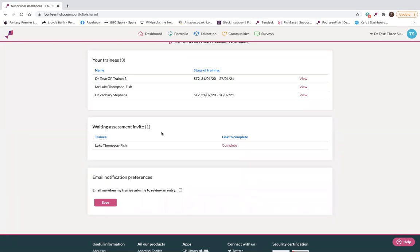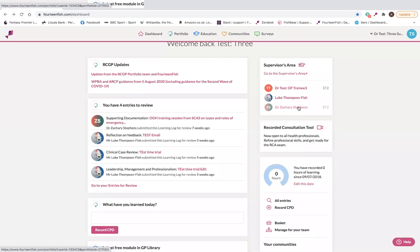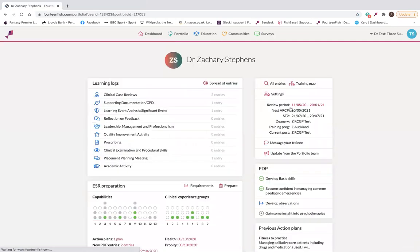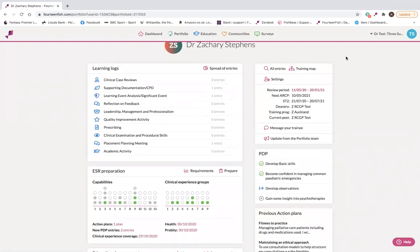Once we've found our trainee, we can either click into the supervisor's area and click view from here, or we can just do it straight from the dashboard if they're appearing there. We just click on that trainee's name and can then view their portfolio. So if I click on this trainee, we are looking at their portfolio view. And this is very much what the trainee would see as well. It's essentially a mirror image of what the trainee's portfolio looks like. And we can instantly have a good overview of the work they've done for this review period, the learning logs, assessments, etc., and their progress towards their ESR.